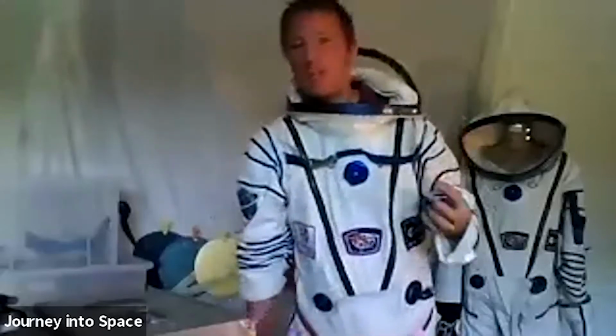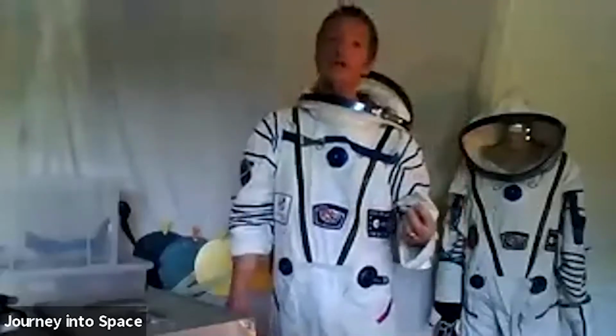Soyuz descended from it. And this is the very first spaceship, essentially. This is the first thing that we flung into space and stayed in space for a while, for 1,440 orbits, in fact, of the Earth. And this is Sputnik 1.